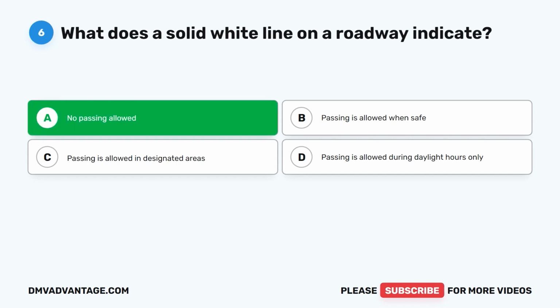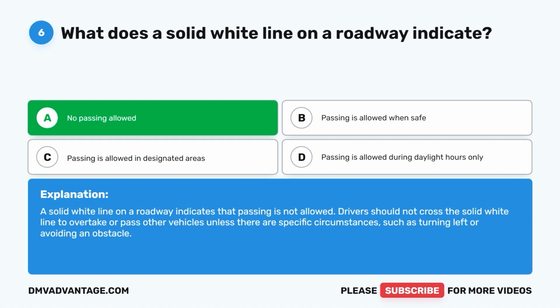The correct answer is A. No passing allowed. A solid white line on a roadway indicates that passing is not allowed. Drivers should not cross the solid white line to overtake or pass other vehicles unless there are specific circumstances, such as turning left or avoiding an obstacle.